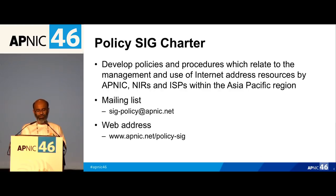So here is the SIG's charter, what we do. Our role here is to develop policies and procedures which relate to IP address or internet resource management and use of internet resources in the APNIC region, NIRs and ISPs within the Asia Pacific region. So if you want to be part of the discussion, please enroll yourself in the SIG policy at apnic.net mailing list. And you can get details about the policy SIG at www.apnic.net, under policy-SIG.